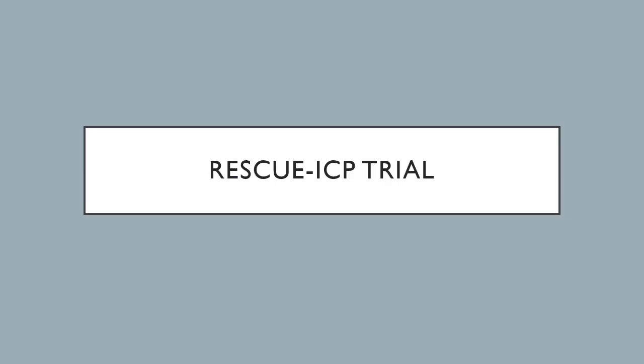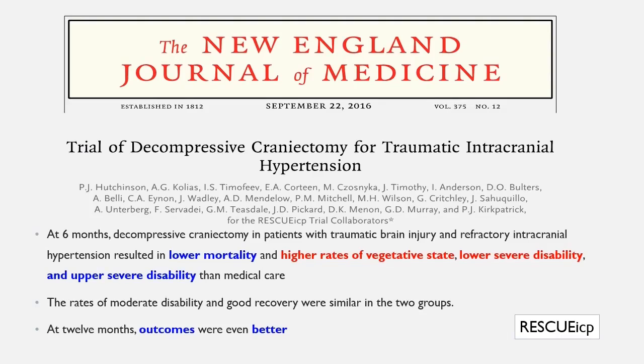The Rescue ICP trial. The Rescue ICP trial studied patients with TBI and refractory ICP without ruling out mass lesions and concluded that DC lowered mortality and rates of upper severe disability at 6 months, but of concern was the reported higher rate of vegetative state and lower severe disability. Similar rates of moderate disability and good recovery were seen.